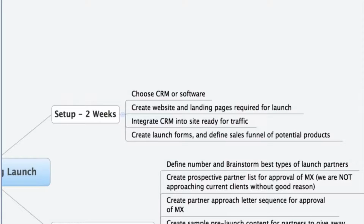Once this is set up though, we can use basically the exact same process to launch the $5,000 course and anything else that's big ticket. We don't need this for the smaller ticket items, but if you go through this process, it makes it really simple to sell big ticket items.